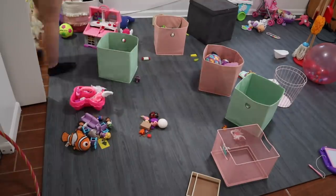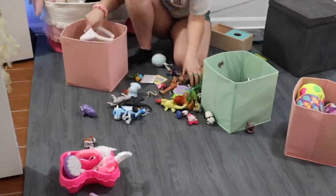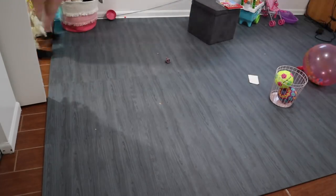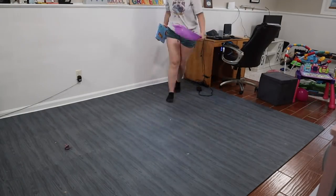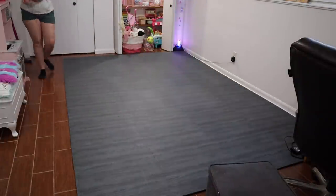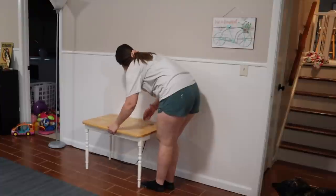So then I went ahead and I organized all the rest of the toys that were down there into a throw out pile, a donate pile, and then the toys that they don't really play with that much went in these other pink and green bins. Maybe some toys I wanted to save for Hazel, or just some toys that they don't play with every single day, I put in these bins. So I got their little main area all cleared out, and I'm just gonna vacuum because, boy, let me tell you, there were lots of crumbs down there. So getting the floor clean so that I can go ahead and redo the whole layout of their playroom.